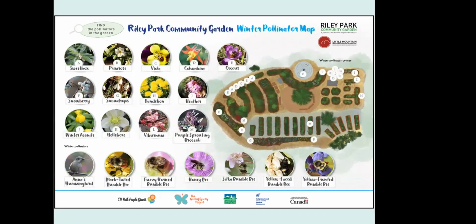And then we've got one for the winter as well. All of these maps are available on the Riley Park Community Garden website. They are free downloads. So you can go have a look at what we have in the garden and then go look at it in person, whatever season you happen to be in the garden. You'll see by the winter pollinator map that there are much fewer plants blooming. We have a lot of late winter plants blooming along our woodland border here.